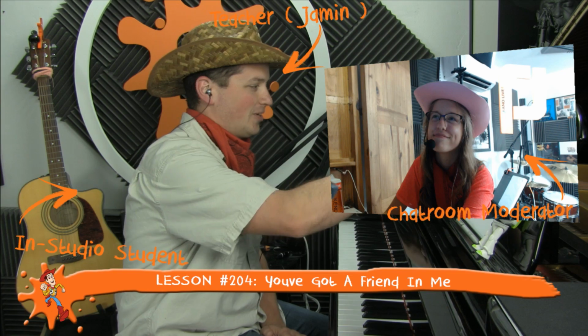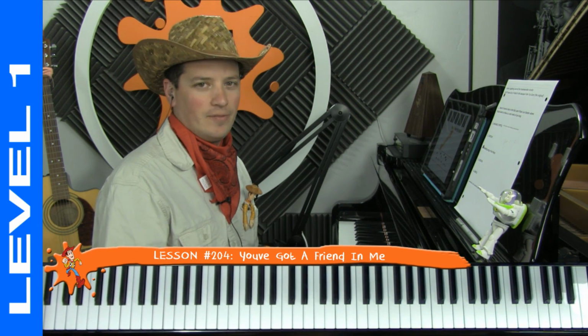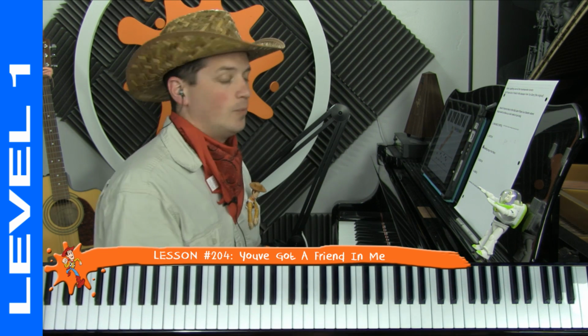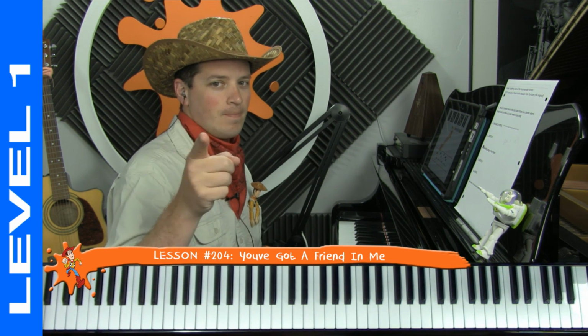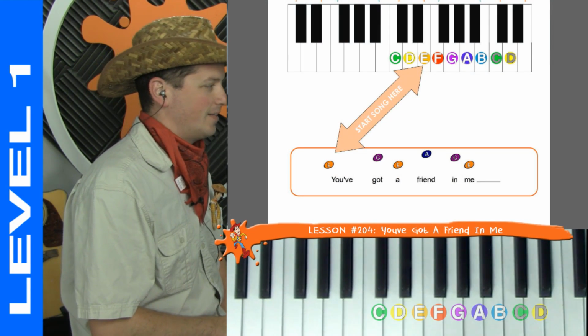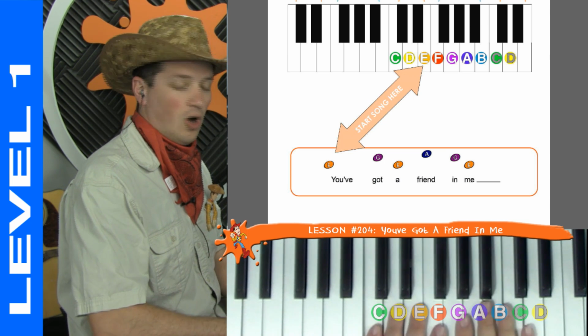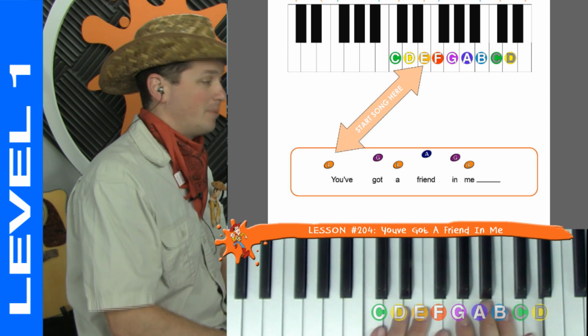All right. You've Got a Friend in Me. It's supposed to start on an E, and I give you the chart on the level 1 paper if you check out the PDF, which looks a little something like this right here. Then that's going to show you all of the notes that you're going to need for this song. It's going to go from C all the way up to D.